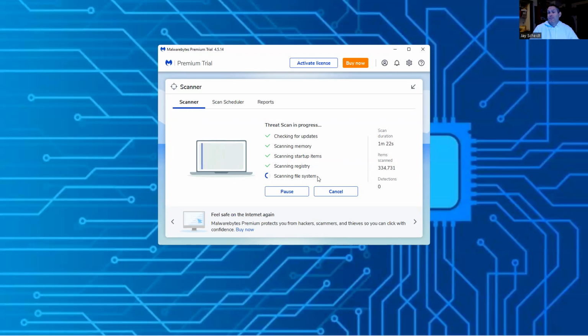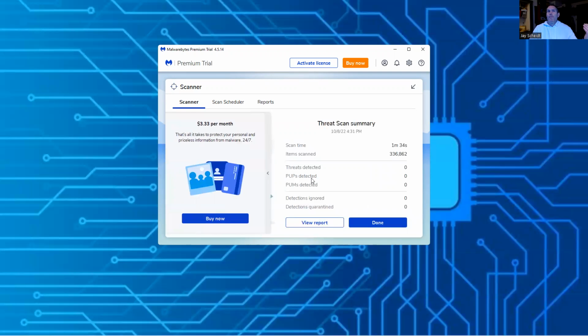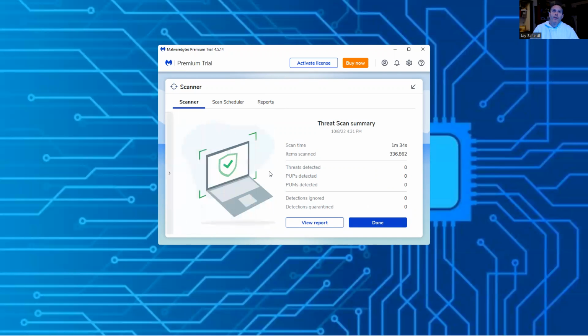But even then, you can find things. Malicious actors are out there. It's a thing. So essentially, that's what's happening here. This is going to scan the entire file system. Bam, great. We're not going to buy the $333 a month. I'm just going to ignore that, slide that over again.